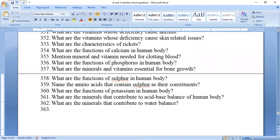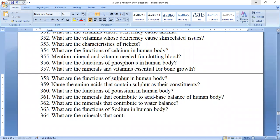So, after potassium, we are coming to chlorine, correct? Yes, sir. What are the functions of sodium in the human body? Helps maintaining acid-base balance, water balance, and nerve function. So nerve function is also there as a common one. Correct? Yes, sir. So what are the minerals that contribute to nerve function? Potassium, chlorine, sodium. Right.